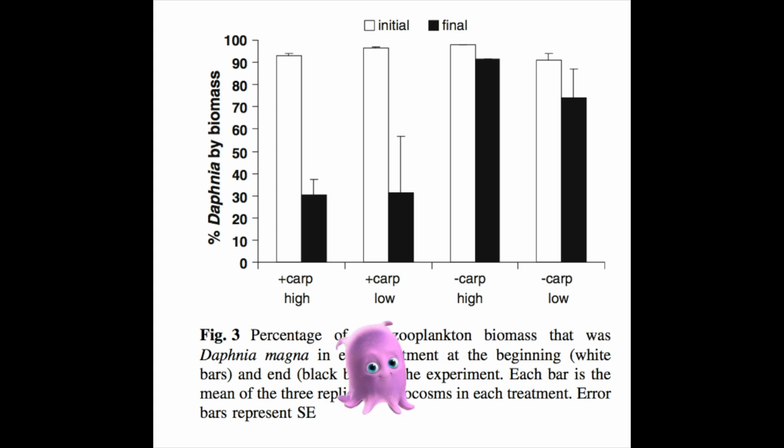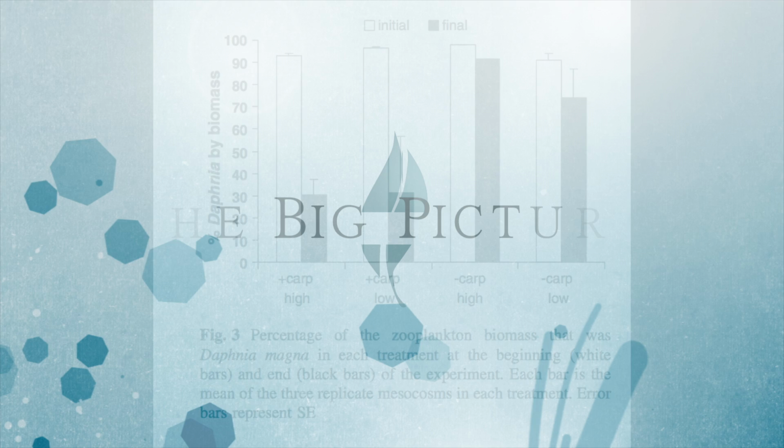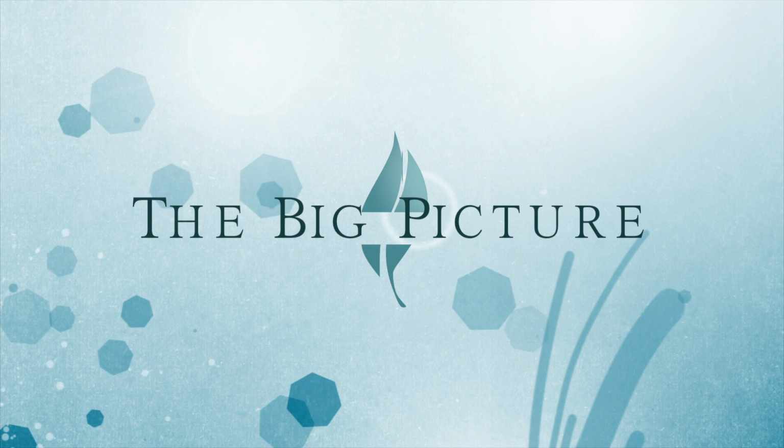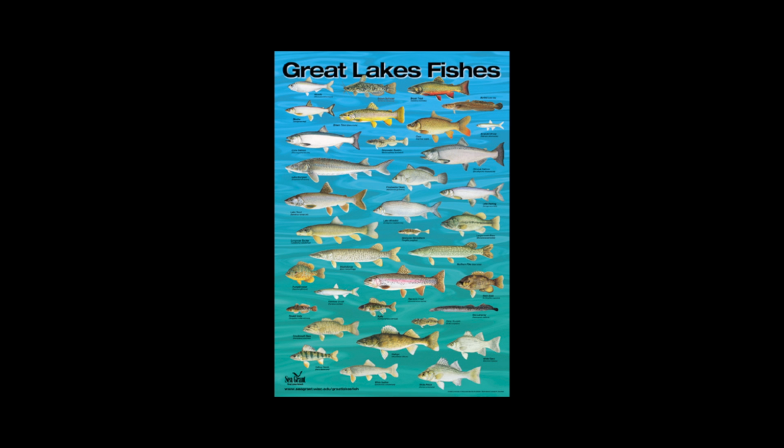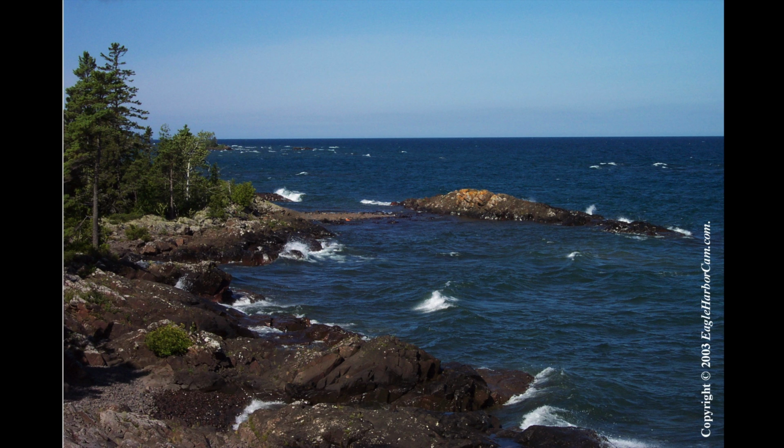In the presence of carp, zooplankton shifted from Daphnia to copepod dominance, while in the absence of carp, Daphnia remained dominant. This research is important because many native fish species rely on the same zooplankton as the invasive bighead carp. Because of the bighead carp's ability to grow rapidly when food is abundant and available, there is a risk of diminishing the food sources vital to the Great Lakes native species.